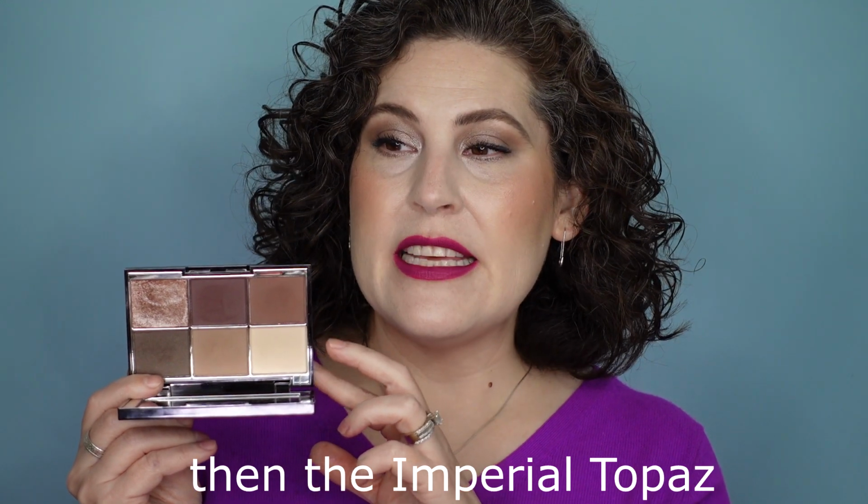The Pearl palette is my favorite and my most reached for. After that, it's the Tourmaline, and then this one. And I feel like this one would be, since I'm in a cool eyeshadow moment, it has all of these beautiful, really gorgeous mattes, and then this fantastic celestial shade.